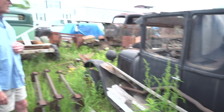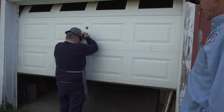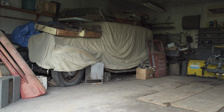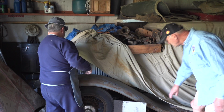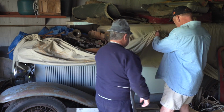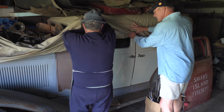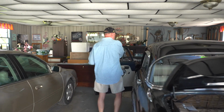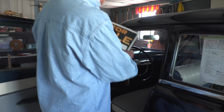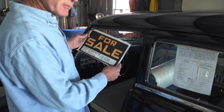All right, what else do you have? Come on. Let's do it. Four-door sedan? Four-door Model S. Oh, you started to paint it. Someone did. This is quite a car. Wow. So is this what you're asking for it, or is that what you bought it for? 63,000 miles, $10,500.